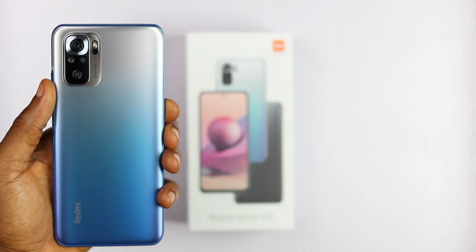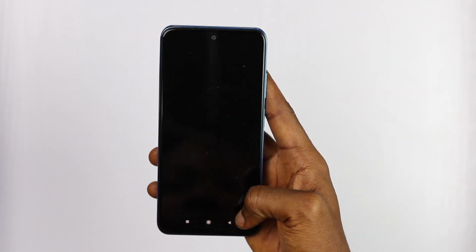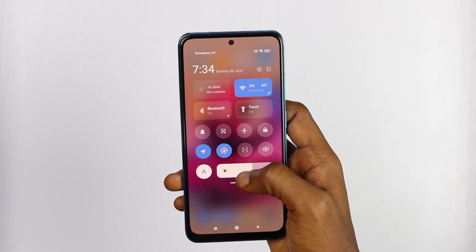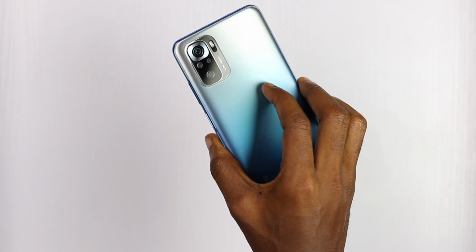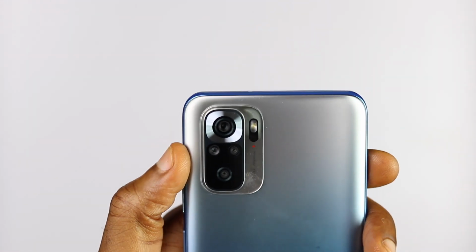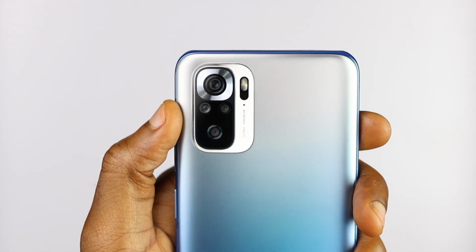Regardless, the phone feels like a well-built device. It's sturdy and easy to handle because of the curved and rounded edges. One-handed use is also simple because it's only 6.4 inches in size. The back has a matte finish and it doesn't show fingerprints so much. The camera bump is also rounded and looks nice. It's housing a 64-megapixel quad camera system and an LED flashlight.